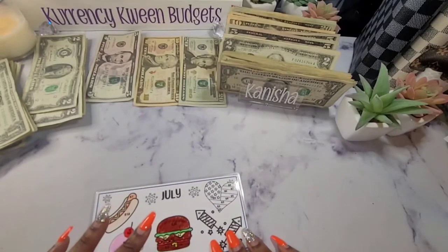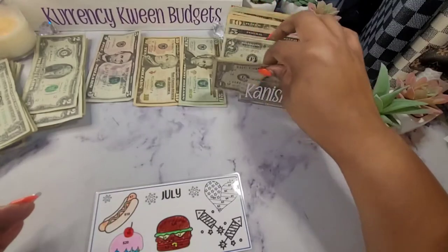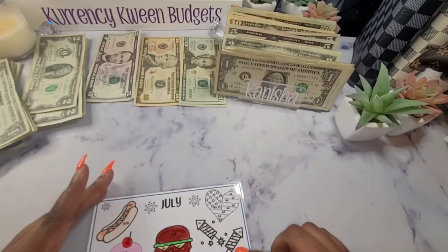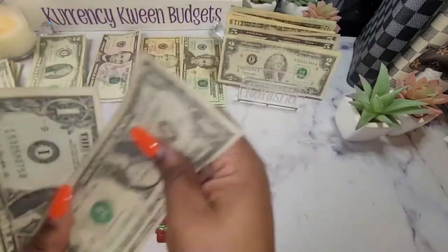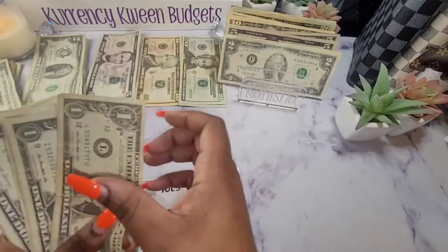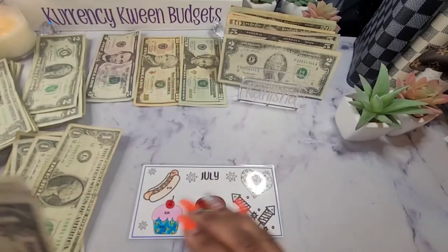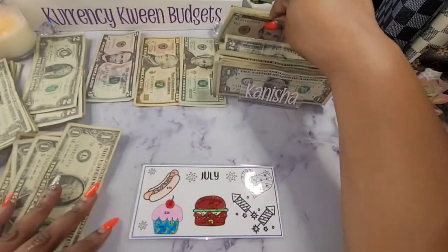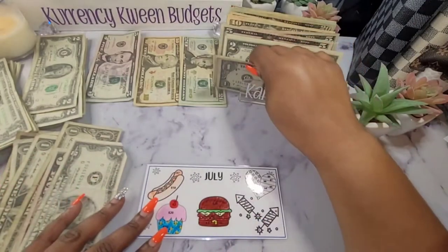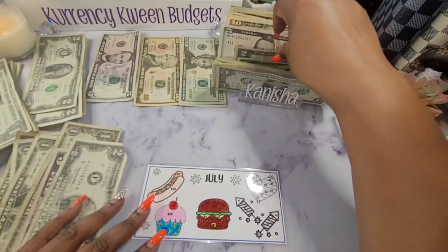So each firework is worth $17. So, will I have enough ones? Let's see. How many ones? 1, 2, 3, 4, 5, 6. So, I need 12 ones. Nope. 1, 2, 3, 4, 5, 6 for one. And then, I have a 5. I have a 2. And then, I have $4.